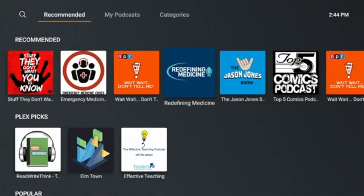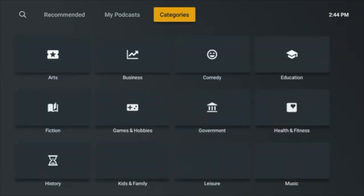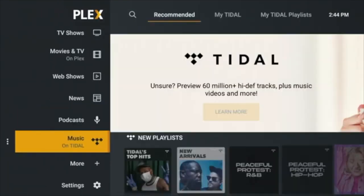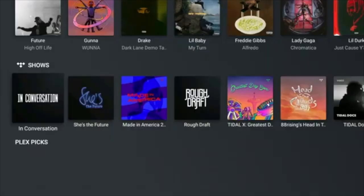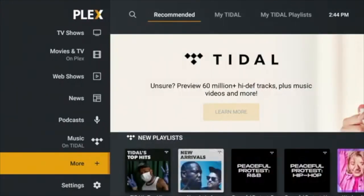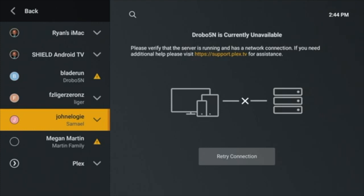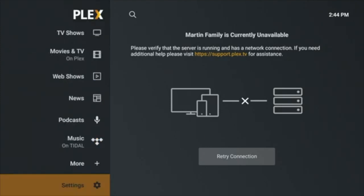Podcasts are still organized the same. They have their recommended podcasts, and then you can go in and take a look at the different categories. Tidal music is through a partnership with Plex. Tidal is a paid music service, but you can jump in and use that for tons and tons of music. And if you want to add things from other shared servers, you access it down there where it says more. So let's say we'll add something else. We would come in here, press more, and do so.